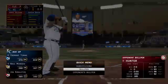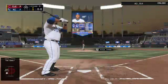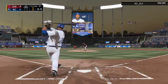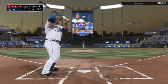Yasmani Tomas will stand in. He flew out his last time up. First offering on its way. Into the seats, 0-1. The 0-1 pitch.